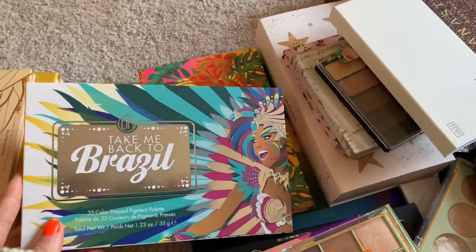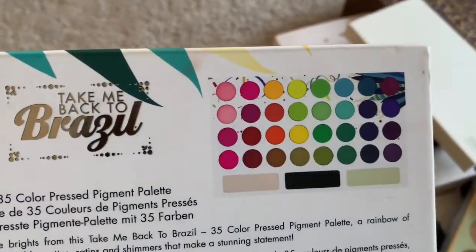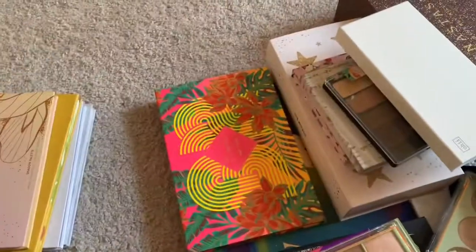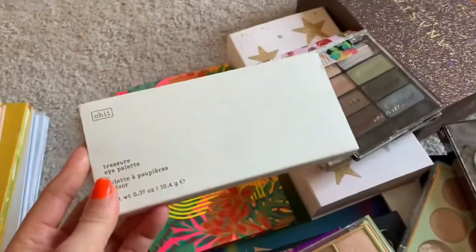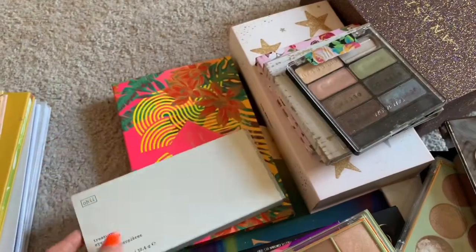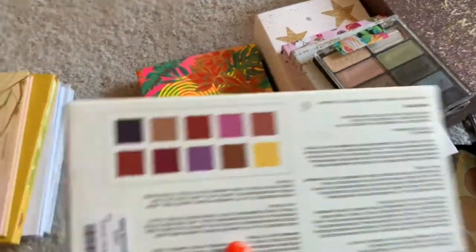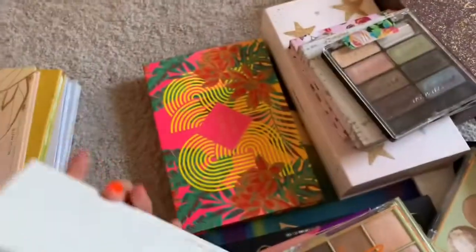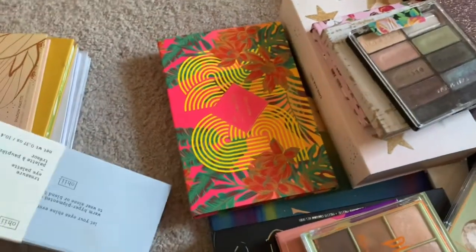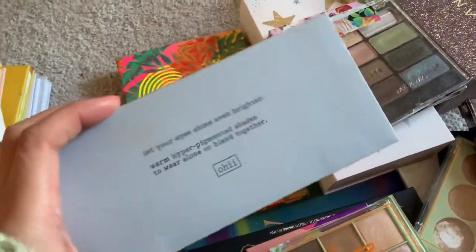The Take Me Back to Brazil palette is the first colorful palette that I got, and I really like it. It's colorful, it's fun, you know. This is the Oh Hi treasure palette, and it's the makeup brand from Urban Outfitters. It looks like that. I'm going to open it, but it looks like that.